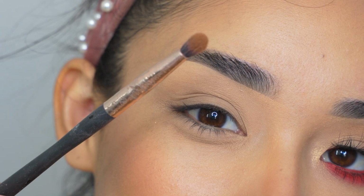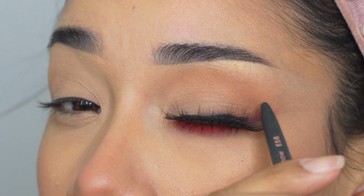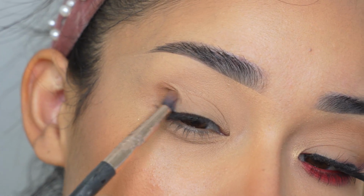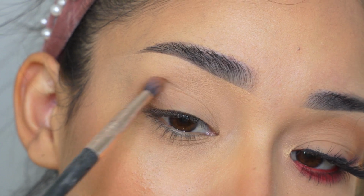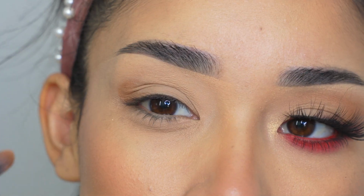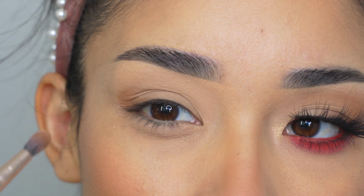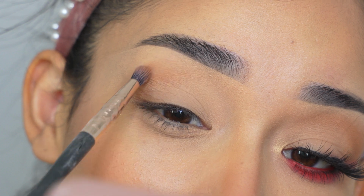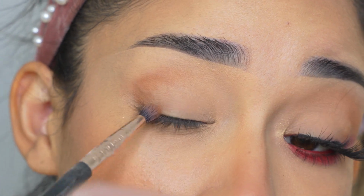Right here I grabbed the same bronzer from Makeup Geek, and you can see the other side how I only have this on the outer part of the eyelid and then also above the crease. So I'm going to apply it right here. That's where I want most of the product to be, and then I'm going to start blending it out just towards the tail of the eyebrow a little bit, but I want that area to be round and then also above the crease.